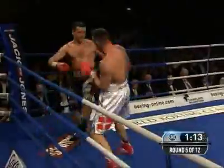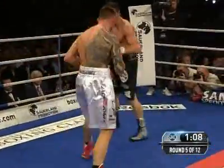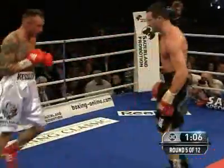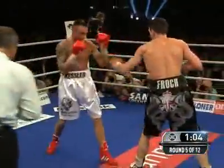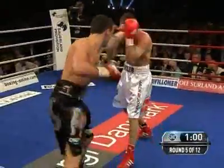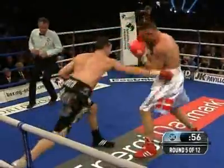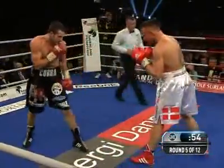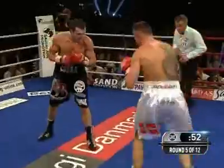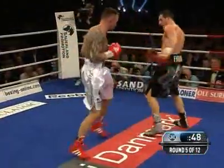Froch is landing some big punches right now. He's countering Kessler. Kessler is leaning back. He's available for anything. He needs to take a step to the side and give Carl Froch some angles. It's a really good point. Remember, none of the fighters in the Super 6 have won on the road, and right now Carl Froch is making a very good case for himself here in the 5th round. This is by far the best round either fighter has had in this fight.